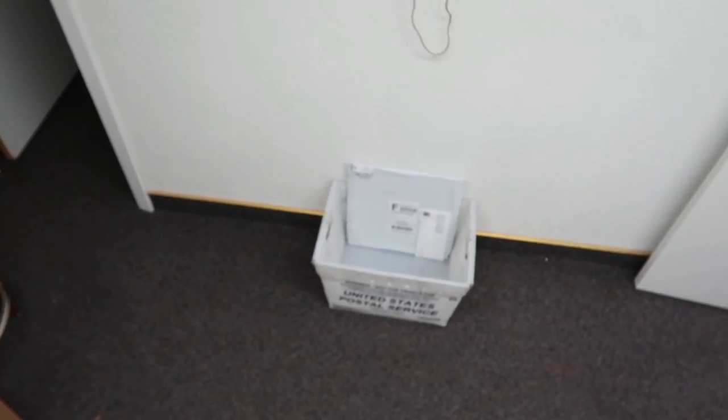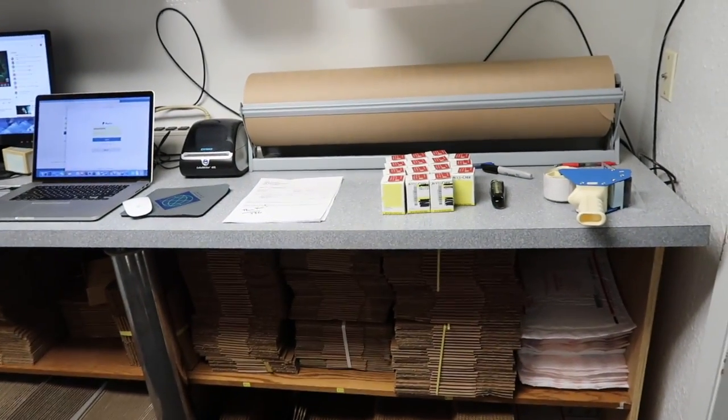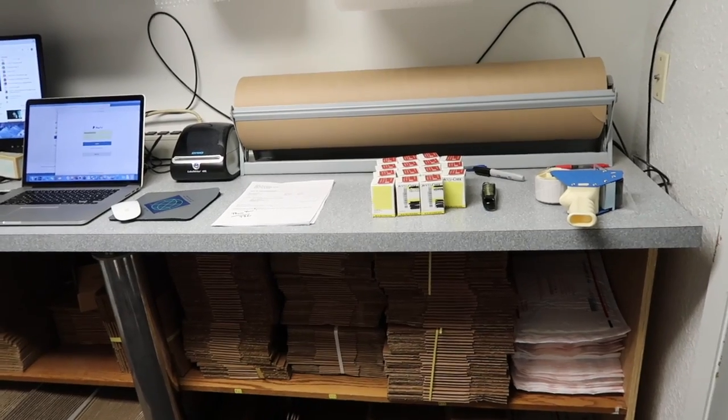Well, I didn't get a very good start on orders last night. I didn't really have that many, but this morning I've got a bunch. So, there's a stack there. Let's see what we're going to pack out this morning right away.